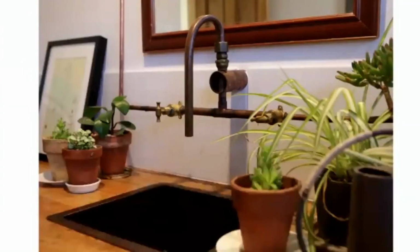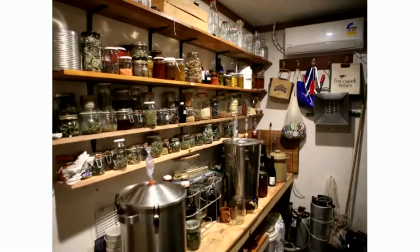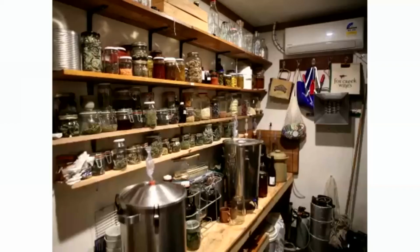The pantry is where I do all my beer brewing and winemaking and make kimchi and miso and all that kind of stuff, so it does need to be quite cool, cooler than just a pure passive house can really generate. So we have put this tiny air conditioner in, the smallest air conditioner we could possibly get, and it's on a timer. It goes off twice a day for 30 minutes in summer, and it just keeps it at about 17, 18 degrees, which is great for ferments, but that's the only cooling in the whole house.